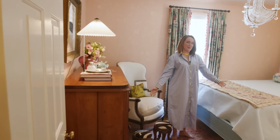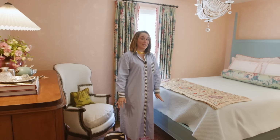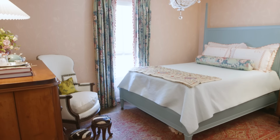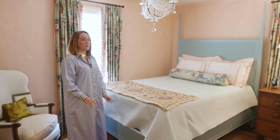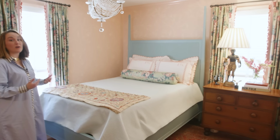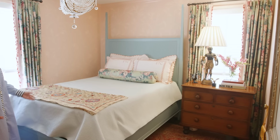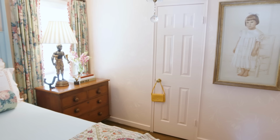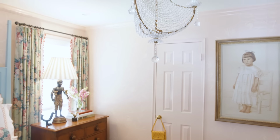This is my primary bedroom. This was the absolute last space that I designed in this house. And I had a really hard time figuring out what on earth I was going to do in here. For most of my clients, I try to tell them to do their primary first. It's the place where you spend so much of your time that it should be an oasis for you. But I just could not figure out what I wanted.